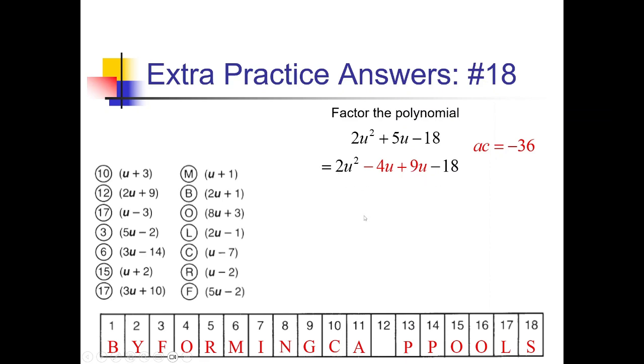First two terms, I can take out a 2u. Leaves me with a u minus 2. Next two terms, I can take out a 9. Leaves me with a u minus 2 again. So u minus 2 is our common factor, and then 2u plus 9 is the leftovers factor. u minus 2, I see that right here, that's an R. And then 2u plus 9 is a 12 over here. So that means that 12 is R.